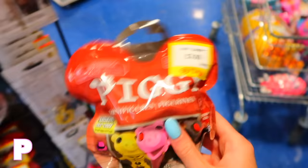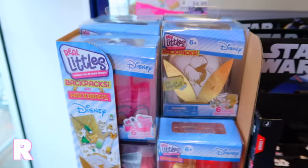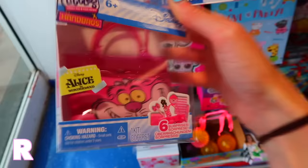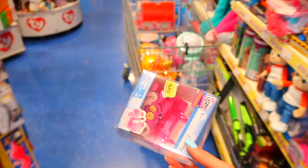Ah, real littles, and we literally just found these. Real little Disney backpacks, and look what they have. They genuinely have an Alice in Wonderland one. Look at all the cute little Cheshire Cat things that come with it. So we're gonna go for this, a real little Disney handbag. We're getting there, guys, we're getting there. What letter is next? Oh, should be easy too. We're on a roll now, guys.